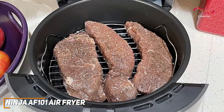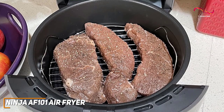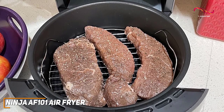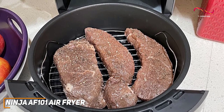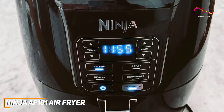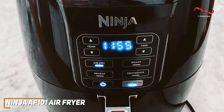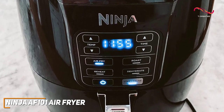The flexibility of the Ninja AF101 is fantastic in my opinion. Beyond air frying, it excels in functions like roasting, heating, and dehydrating. The wide temperature range and multiple preset options cater to a variety of culinary desires, whether you're crafting a quick snack or preparing a full-course meal.